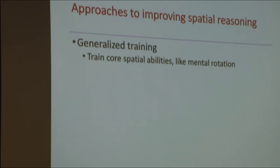So generalized training can be thought of sort of like the mind as muscle metaphor. That if we teach these basic skills like mental rotation, then you have increased your capacity, and you can just apply it across different contexts, across different domains. All of you who work with Mike know that this is his favorite theory. Not.